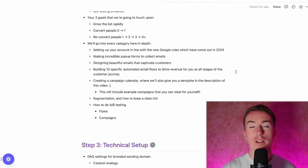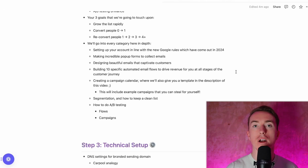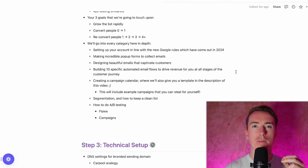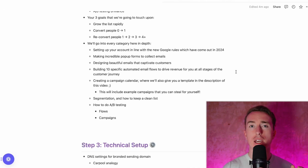Before, when you were using an email software, you sent through a shared domain where you had the shared reputation of that domain. So you could have 100 brands all using that same sending domain, which could have been send.klaviyomail.com, and that was where you sent through. You were using the reputation of send.klaviyomail.com and not your own sending reputation. So it was a shared reputation where if you had other people who had a good reputation, you would benefit from that. But equally, if you had other people with a bad reputation in that group, you would suffer.